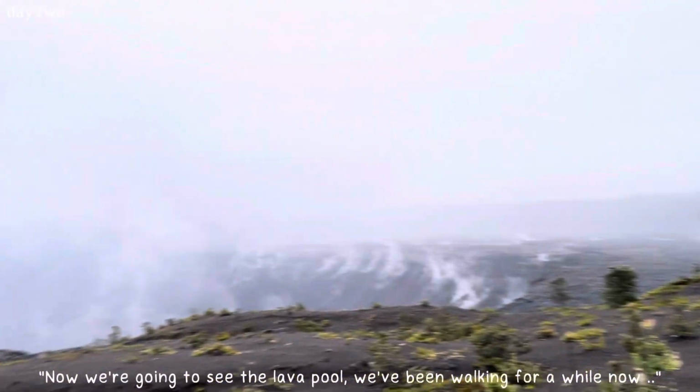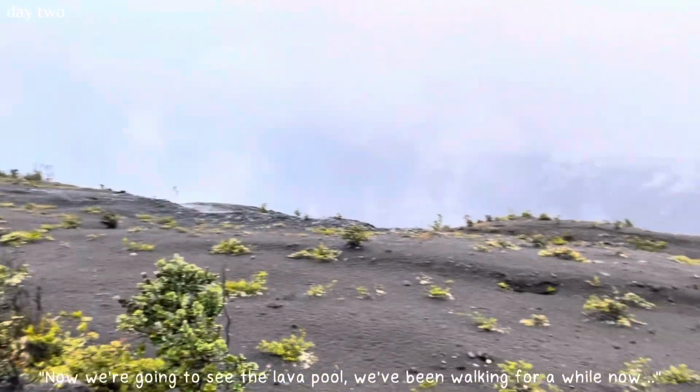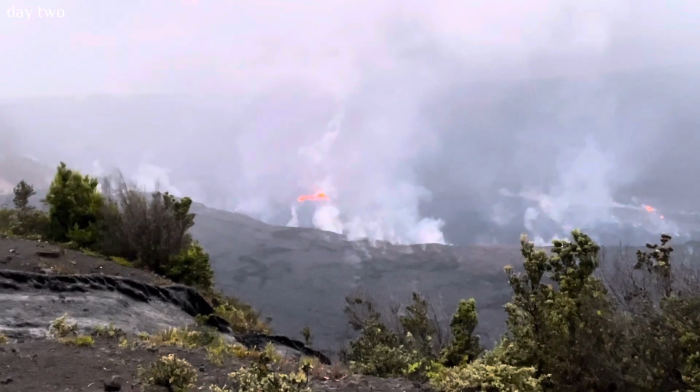Now we're going to see the lava pool. We've been watching for a while now. You can see there's a lot of steam. So we're gonna take a look for the last time since it's getting dark and we have a 2-hour drive.